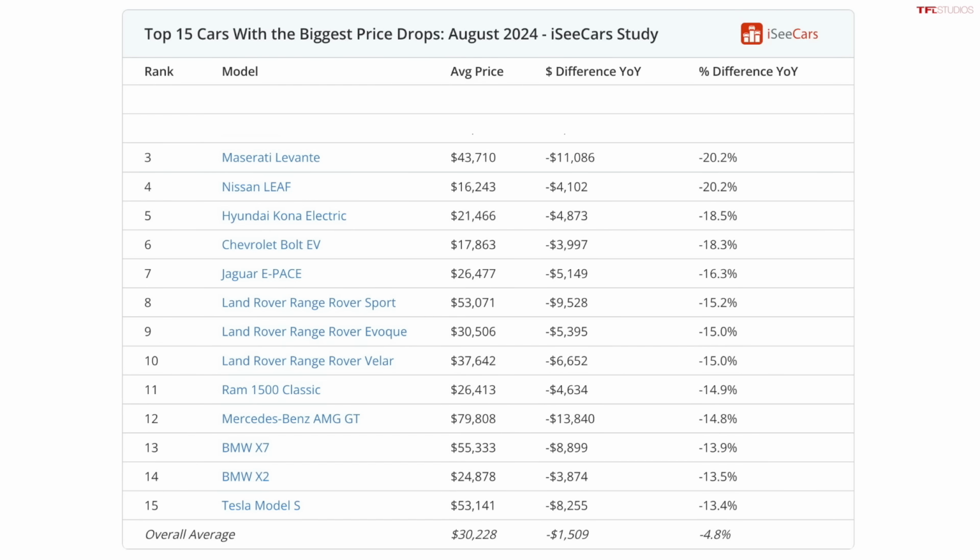All right, here we go. Top 3, Tommy. So this probably is not much of a surprise, but the Maserati Levante is going to be at number 3, down 20.2%, $11,000 year over year, for an average price of $43,000.